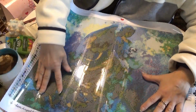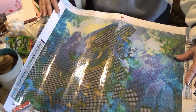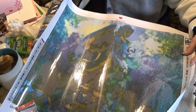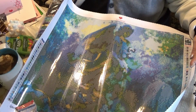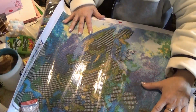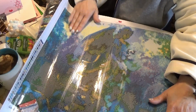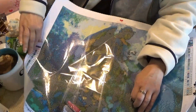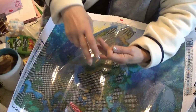Okay, if I'm going to use my phone, I know I need to have more space on my table. Because this is pretty close up. Probably isn't tall enough. But anyway, this is an angel. And it's a full drill. Let's check out the sticky. Oh, yeah, I like the sticky. That's fine.